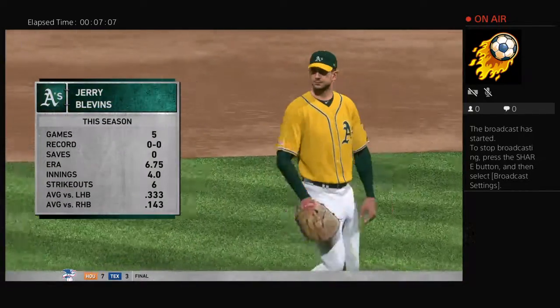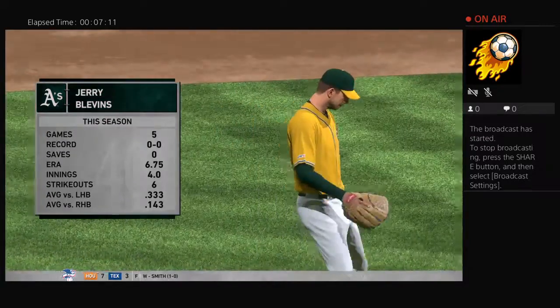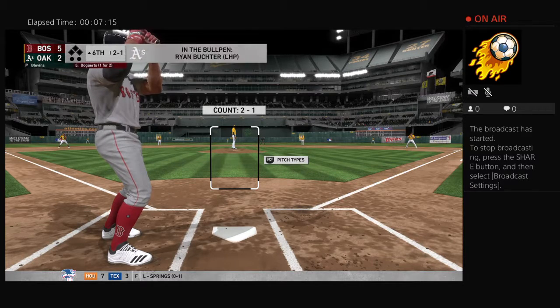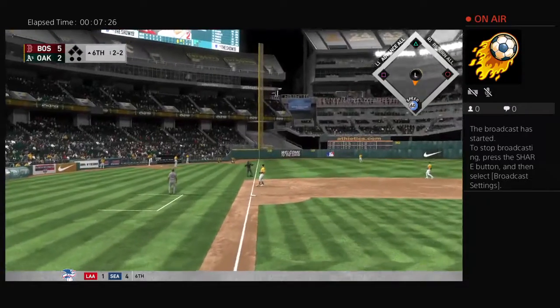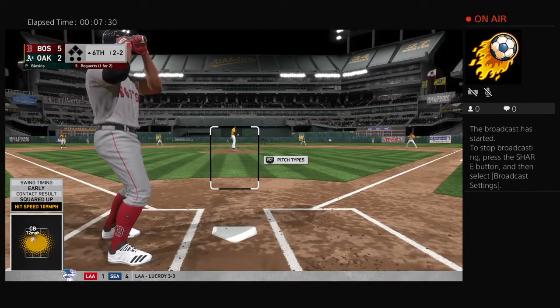Jerry Blevins takes over to start the 6th inning on the mound. Number 13, Jerry. Here's Xander Bogaerts now. He's 1 for 2 in this one. Swinging, a ball line down in the left field corner. But no one gets to this one as it lands in the home bullpen.